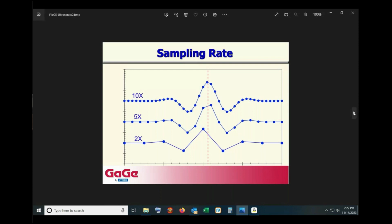Once we move up to 5 or even 10 times sampling, now we're sampling at 10 times the central frequency of the ultrasonic echo, we can see that we get a really proper view of the echo. So really we recommend in the case of ultrasonics that you sample at about 10 times the central frequency of the ultrasonic transducer.